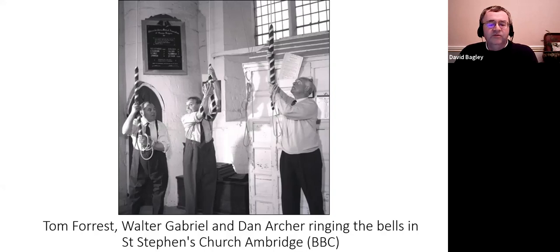Now, listeners to the Radio 4 soap The Archers will, of course, know that even St Stephen's in Ambridge has got one. This photo of the actors was actually taken in the ringing chamber at Hanbury, near Droitwich. Even though it is very much a minority interest hobby, bell ringing is in fact one of the oldest applications for the programmable devices we now call computers.